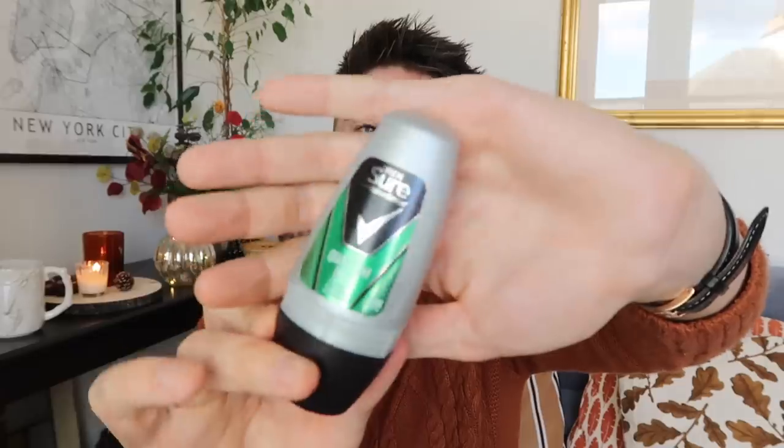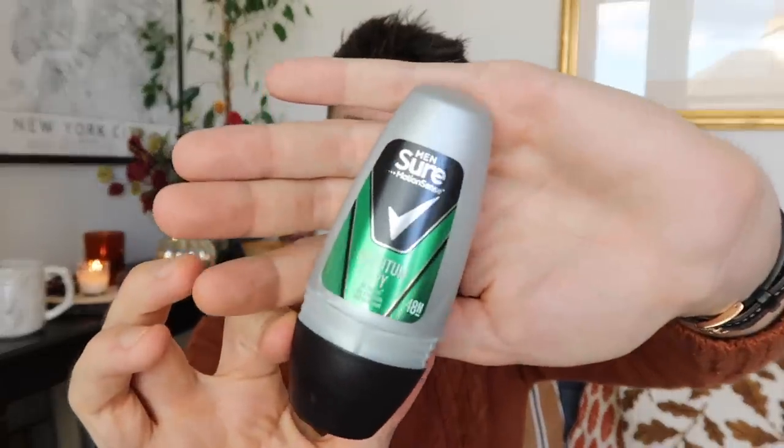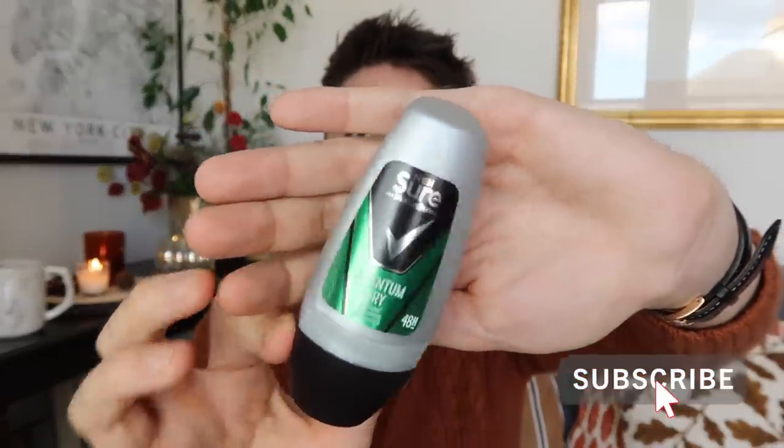I also got this Shore deodorant. This is the one that I use all the time, and you will have heard me talk about this before if you are a regular viewer. I just find that this one does the job. It's Quantum Dry by Shore and 48 Hour Protect. I mean, I wouldn't go 48 hours without showering, but in case you are going to anytime soon, it says that it will keep you smelling good, we hope.